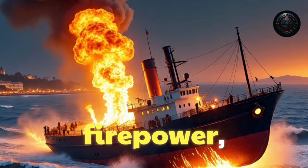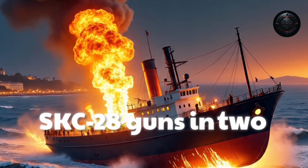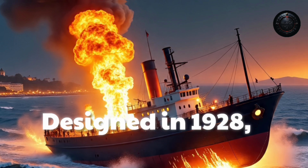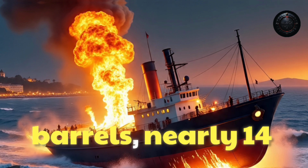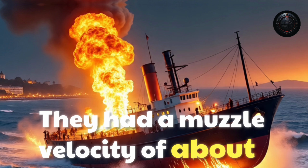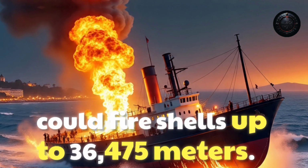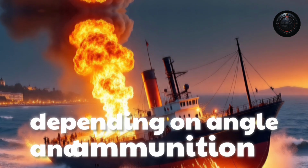Her main firepower came from 6 28-centimeter SKC-28 guns in 2 triple turrets, 1 forward and 1 aft. Designed in 1928, each of these guns weighed over 47 tons with barrels nearly 14 meters long. They had a muzzle velocity of about 910 meters per second and could fire shells up to 36,475 meters, depending on angle and ammunition type.